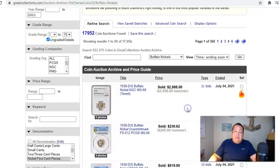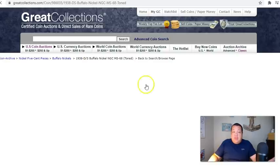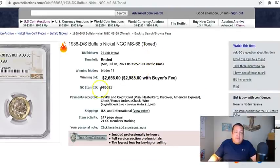So again, that's a possibility. That's a great opportunity to make a few thousand dollars if you know what you're looking for.